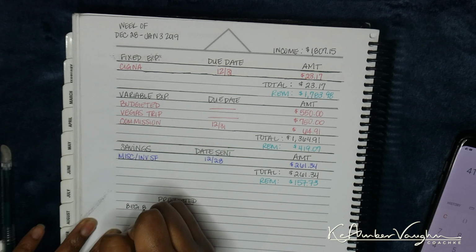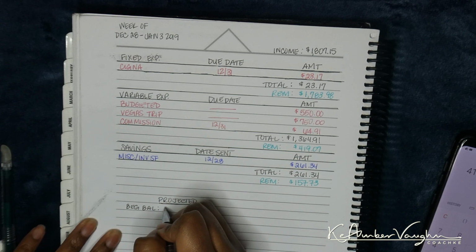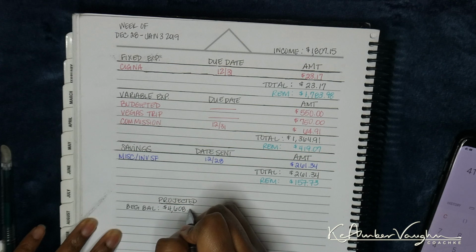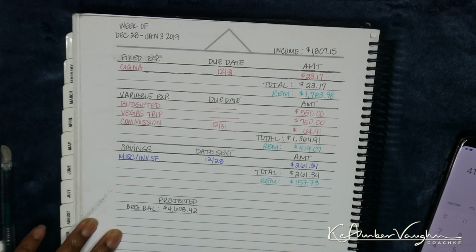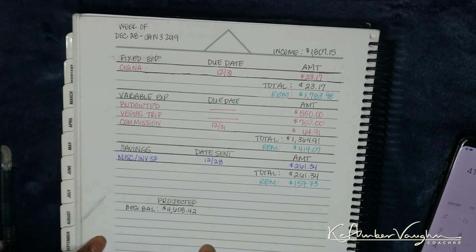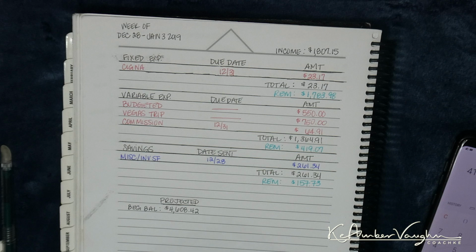Now, for those of you guys who are new, I do not take my account down to $0 at the end of the month, nor do I do a very small couple $100 buffer in my checking account like most people that you see on YouTube, okay? For me, I begin every single month with $4,000 in my account, unless I have a month like last month where I had to pay my rent at my Airbnb a week before I got here. So it ended up being in last month's budget. I ended up being over budget overall by like $1,900. So because of that, my account did not reset at $4,000, okay?